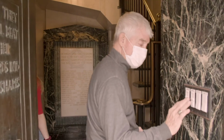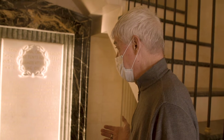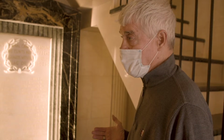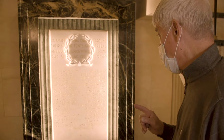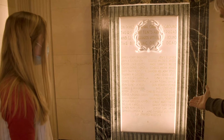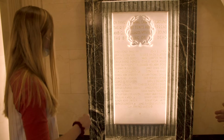Let's turn a few lights on. And as I said earlier, this is a military monument. It remembers and honors the NC State alumni who died while they were in military service during World War I. And the alumni put their fellow alumni names on this beautiful plaque. So, this is a sacred place.